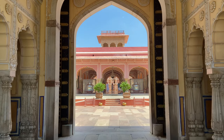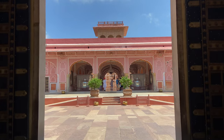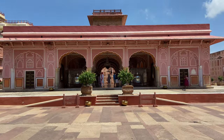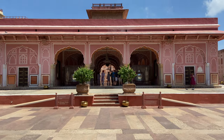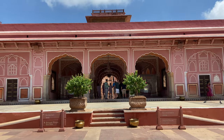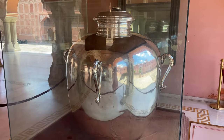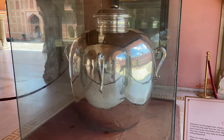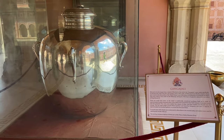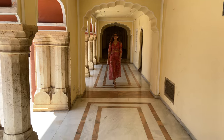Gangajalis. These are two huge sterling silver vessels of 1.6 meters height and each with a capacity of 4,000 liters. They were made from 14,000 melted silver coins. These vessels were specially commissioned by Maharaja Sawai Madhav Singh II to carry the water of the Ganges to drink on his trip to England in 1902. Hence, the vessels are named as Gangajalis. They hold the Guinness World Record as the world's largest sterling silver vessels.